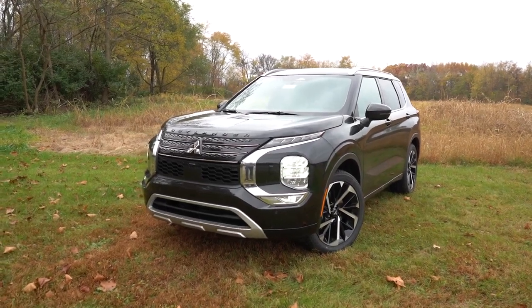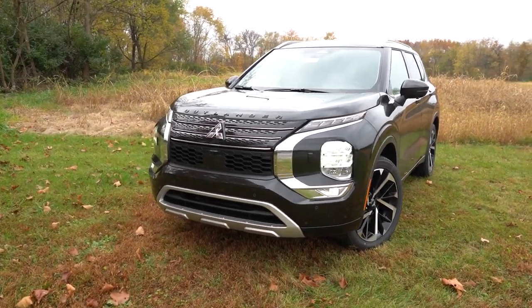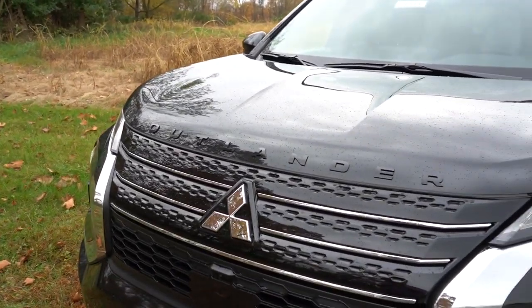But as always, let's go ahead and start up front, because this thing is blacked out and it looks dang good. So let me first start with, on top of the hood here, you do have the Outlander lettering spelled out horizontally. That is going to be finished in black. That looks dang good.